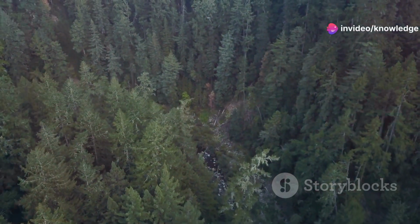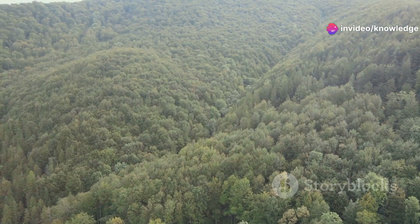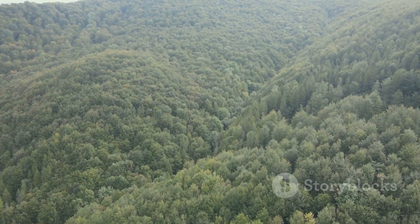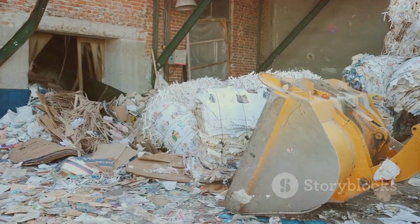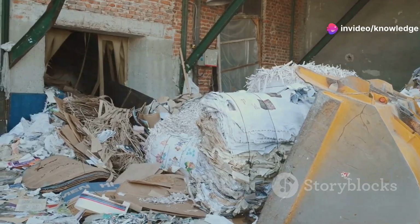Plus, using fast-growing trees for paper production is much more sustainable than using slow-growing hardwoods. These trees grow back quickly, making the process more efficient and less harmful to the environment. On the other side, we have recycled paper. This is where things get interesting and a bit more complex.